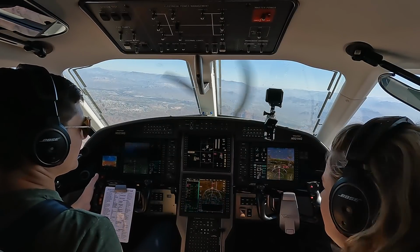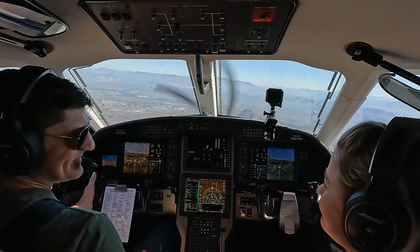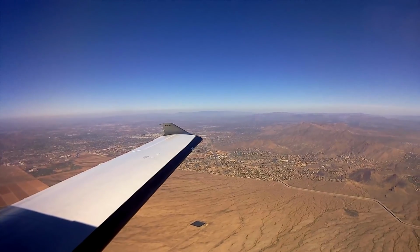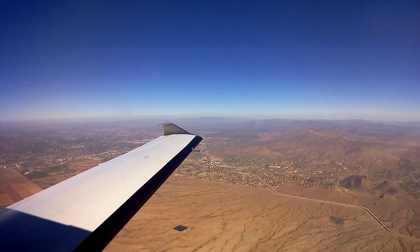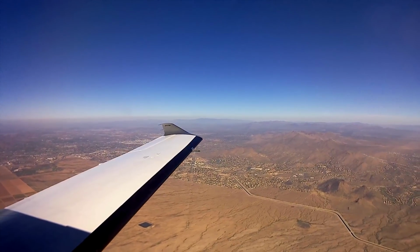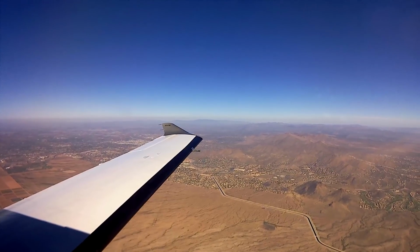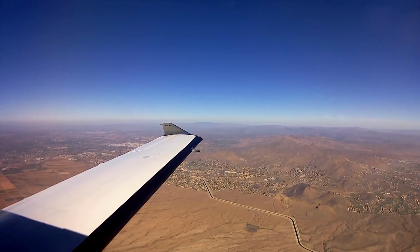Well, welcome aboard the PC-12, everybody. Today it's just me and my wife, Julia. So the weather looks really good going back to Goshen. Just a small segment of IFR that we're going to have to overfly, but other than that, no forecast turbulence or icing or anything, so it'll be a beautiful flight.